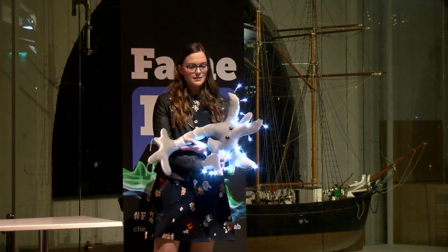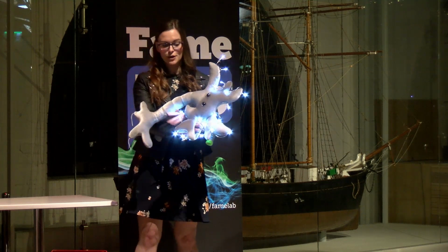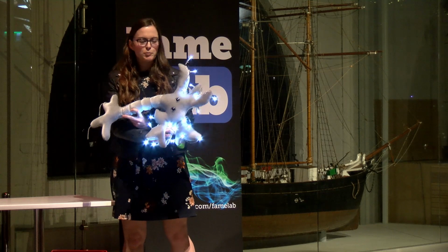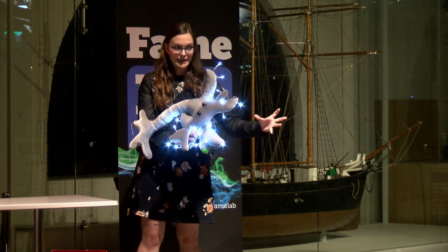The first way is electricity. Nellie's lighting up here. She's using electricity to pass a message from one end to the other. Brain cells can do that, but the problem comes when the next brain cell, there's probably a gap between them, a physical gap in space.